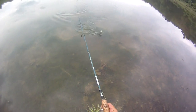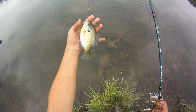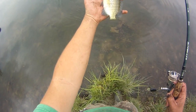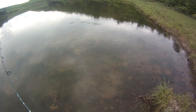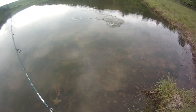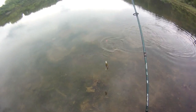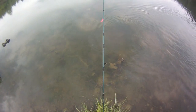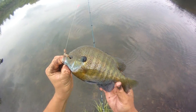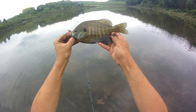Real tiny guy. Yeah, 7-inch gill. Still getting a fish every cast, and a fish every 10-15 seconds pretty much. It's pretty easy with the edge ones. Now, I'm gonna run out eventually though. Have to try and find some staging ones out deeper. There's another decent gill, maybe 8.5 or so. 8 3/4.